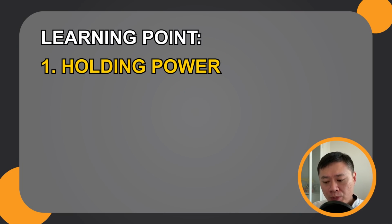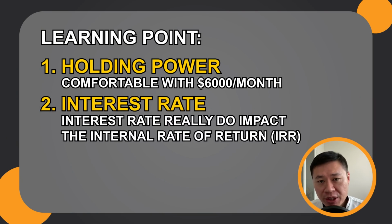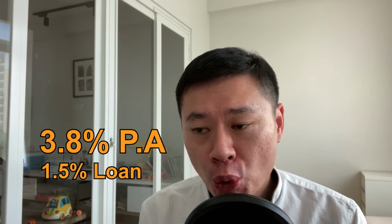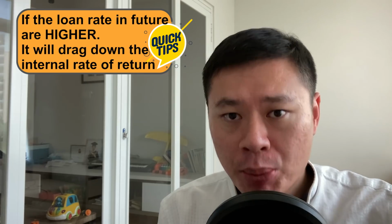So if you follow this complete journey, you realize a few learning points. Firstly, you definitely do need holding power. $6,000 per month in terms of mortgage, make sure that it's comfortable. If it is, then this property might suit you. If it isn't, stretching yourself and then holding on for a few years here and there is likely not a good idea. The second is that the interest rates really do impact the internal rate of return. Our case study, we've derived 3.8% per annum, but that's again with a 1.5% loan. If the loan rates in future are higher, then it would likely drag down the internal rate of return when you make that property purchase.